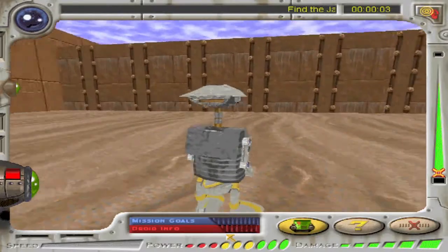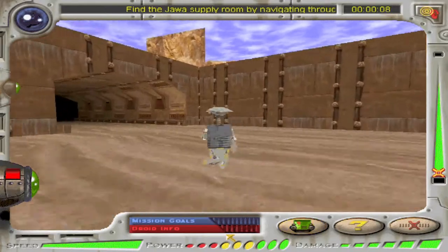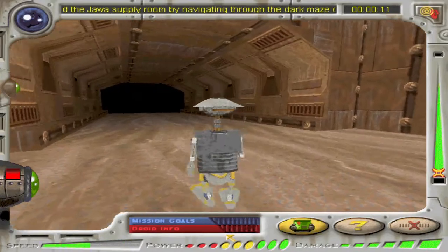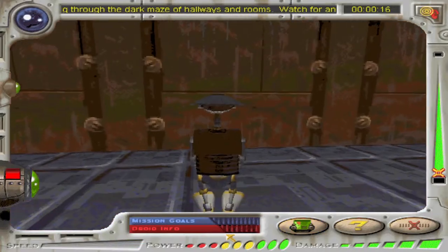Find the Jawa supply room by navigating through the dark maze of hallways and rooms. Watch for any hints that you've been somewhere more than once. Without somebody seeing in the dark, it's nearly impossible to succeed in this training mission.